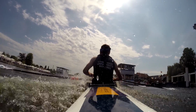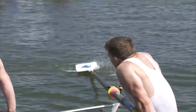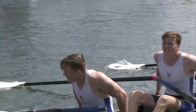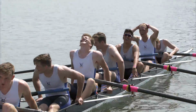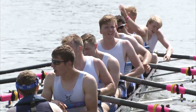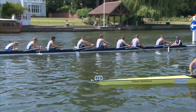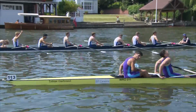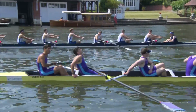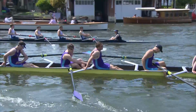Wow, look at the celebrations. Almost a length victory, not quite, over University College London. It's a fantastic feeling as they cross the line. You can just see the man in the 3 seat of Liverpool University, Borna Banshee, hold his arms up in delight. They will be thrilled with that result, as University College London, dejected, just offer their congratulations.